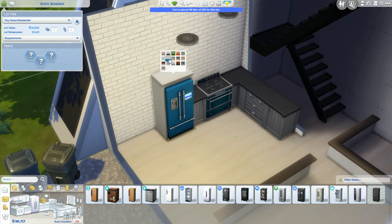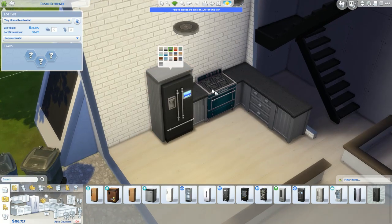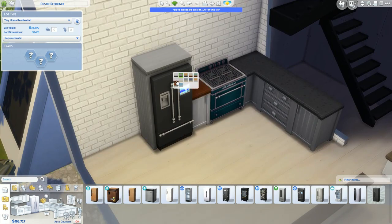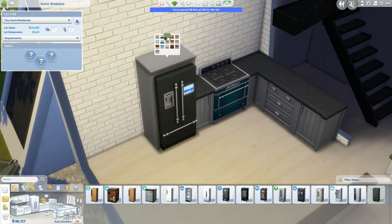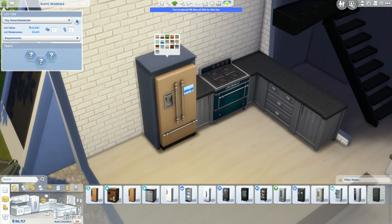See, now here's something about The Sims that bothers me. We have this really nice green stove, but finding a fridge that goes with it, like color-wise, is not going to work. What am I looking at? Oh, come on now. Really? Why does it have to be so hard for it to match? I love my green stove. I went through all that.